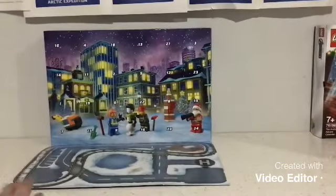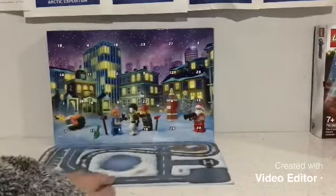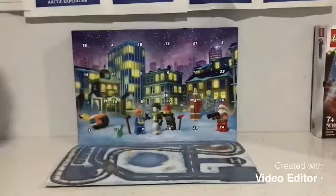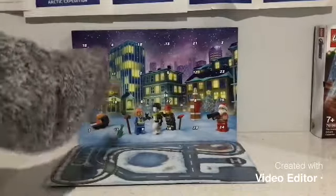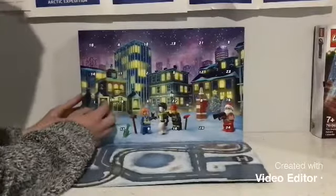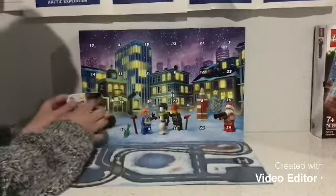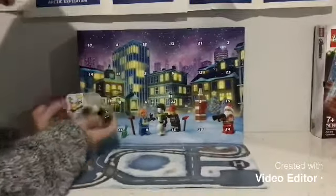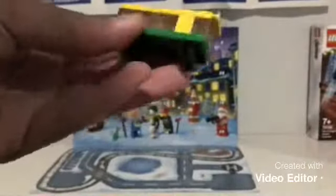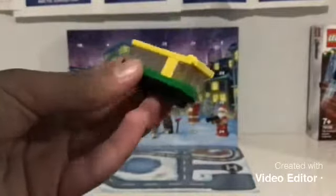Look at the background. Look at the snowman. All this will be opening up in days 1 through to 24. So let's start off with day number 1 and see what we get. And we get a little bus. So here's this little bus.